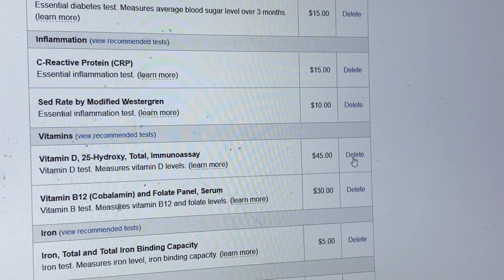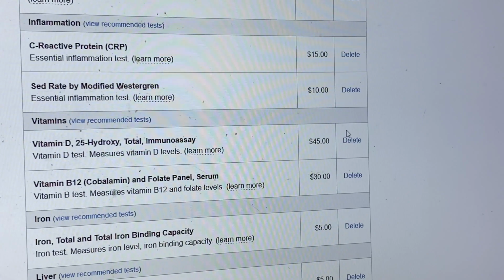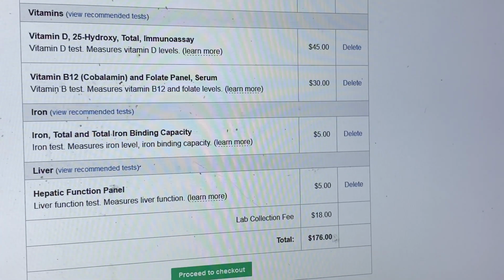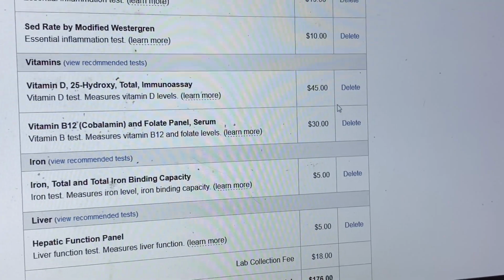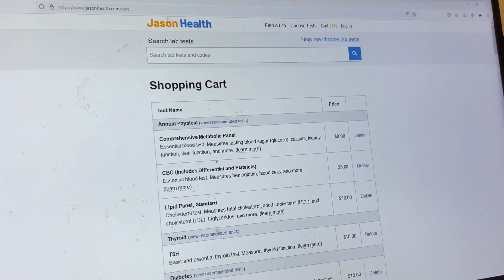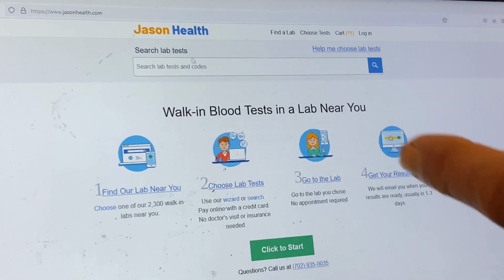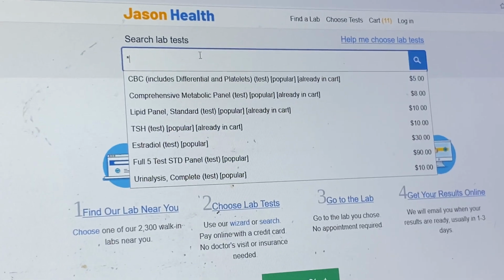I can't tell you guys what to do because I'm not a doctor, of course. You should consult your doctor. But you know, some of these tests are just good tests to have. And now we're down to $176, and then you could figure out which ones you don't think are important. So that's our cart there. And if you want to see all the tests that they offer, you could click on the title and go to the homepage, and then put in a star in the search lab test box and just press enter.